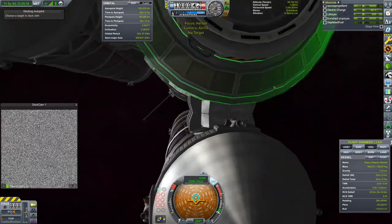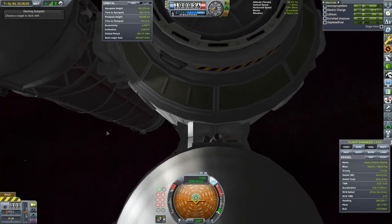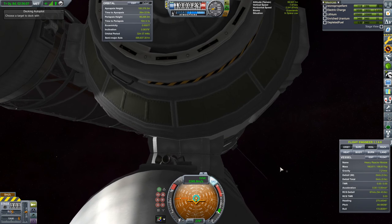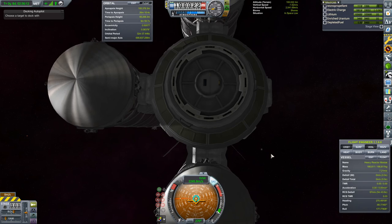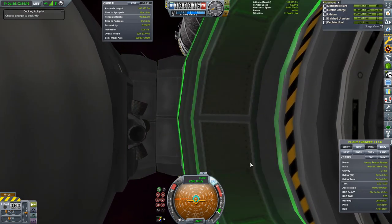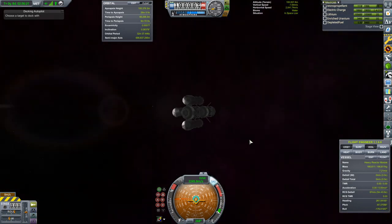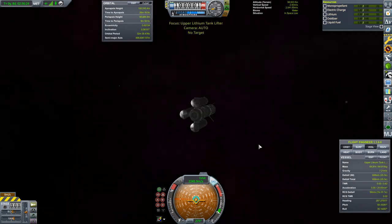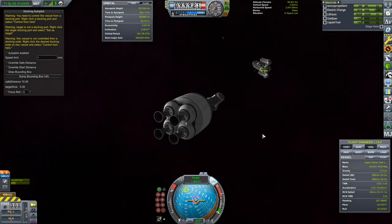There we go. See, now for whatever reason, sometimes it'll complete the dock right as they touch. But sometimes it doesn't and lets the thing bounce around for a bunch before it'll actually connect. So, well, it is what it is, I guess. I'll make it work.